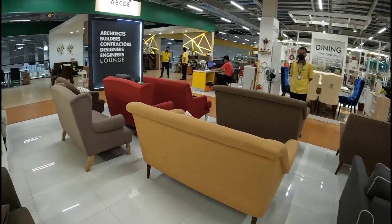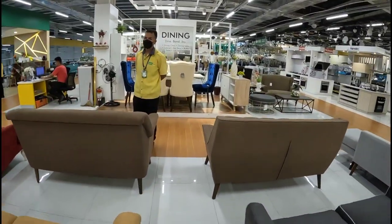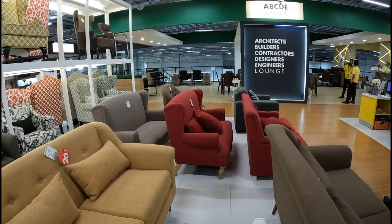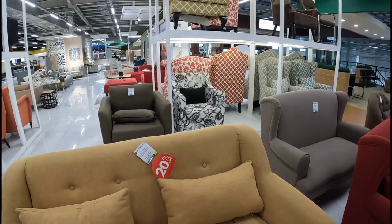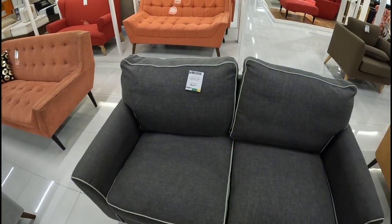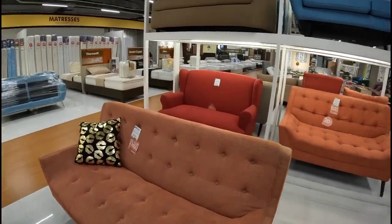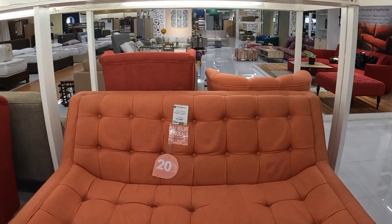These look a lot more reasonably priced sofas. A few of them on discount. I guess they're ex-display. But everything here seems to be around 20,000, and very little is discounted. And if it's discounted, it looks like it's been on display before.